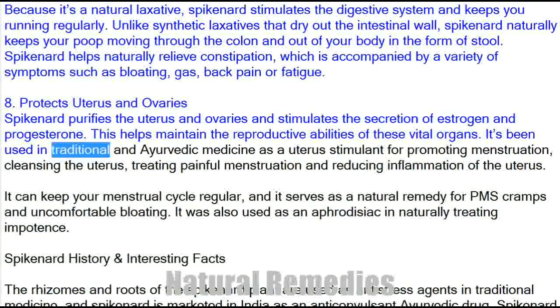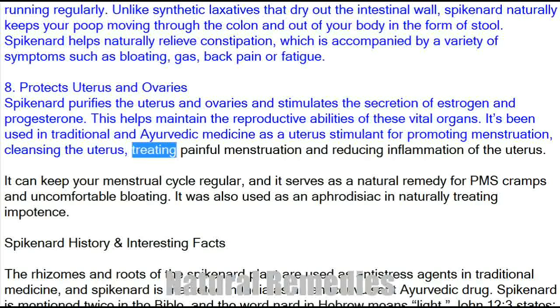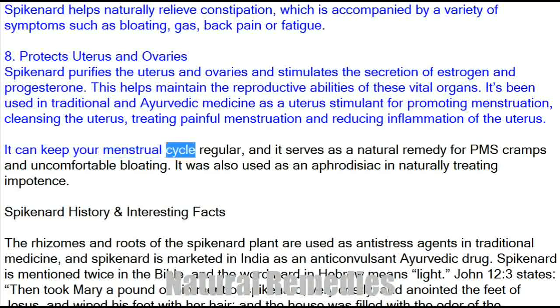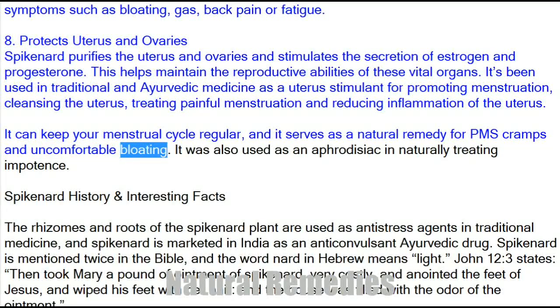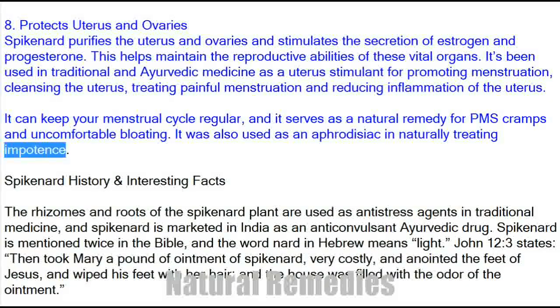It's been used in traditional and Ayurvedic medicine as a uterus stimulant for promoting menstruation, cleansing the uterus, treating painful menstruation and reducing inflammation of the uterus. It can keep your menstrual cycle regular, and it serves as a natural remedy for PMS cramps and uncomfortable bloating. It was also used as an aphrodisiac in naturally treating impotence.